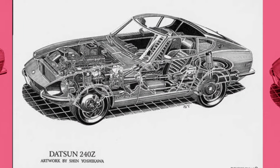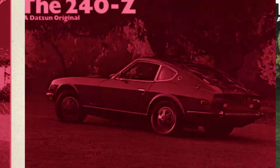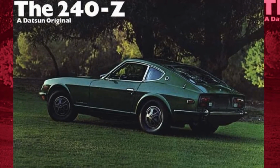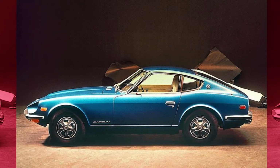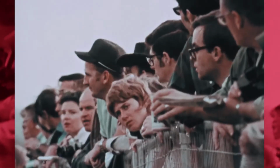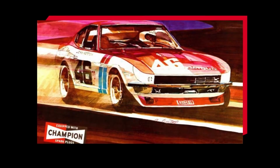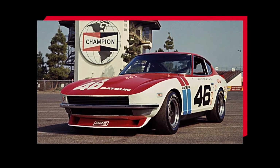But because of its slim 2,300-plus pound curb weight, the Z could be launched from 0 to 60 in just 7.8 seconds. Early on, the 240Z was also battle-tested in various motorsports triumphs by winning the 1971 East African Safari Rally and Sports Car Club of America C Production Championships in 1970 and 71.